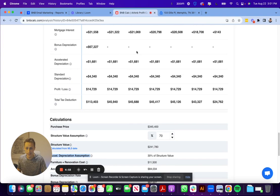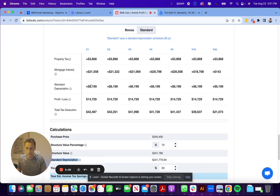So again, when I showed you guys earlier, standard depreciation is a 39-year schedule. However, if you do a cost segregation, you can change the speed of the depreciable items. So instead of just being a 39-year structure or house, it's going to instead be the windows, the paints, the floors, the appliances, like all the little line items. And a lot of them, appliances, for example, can be 5-year schedules.